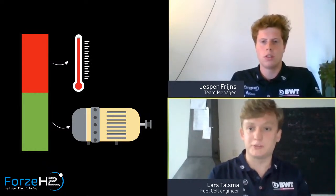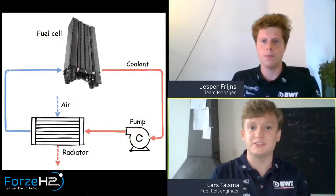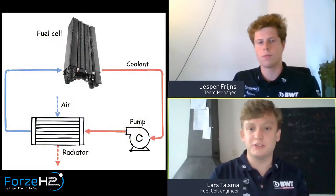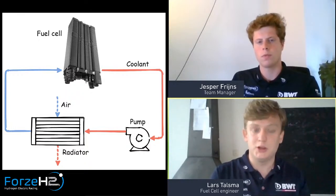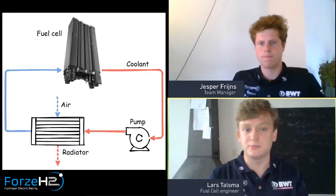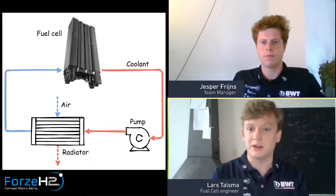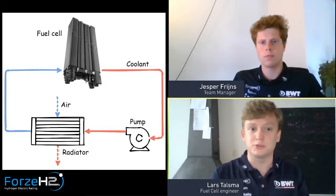Yeah, I'll elaborate for a minute. So a cooling system is the complete system that entails generation, transportation, and rejection of heat. It contains five basic elements. Of course, we have the component which generates heat and needs to be cooled. Referring back to the heating system in your house, this is your boiler, and in our car, it could, for example, be the fuel cell.